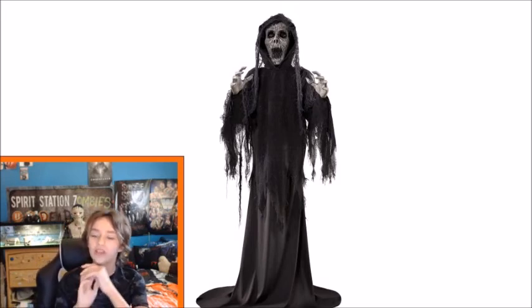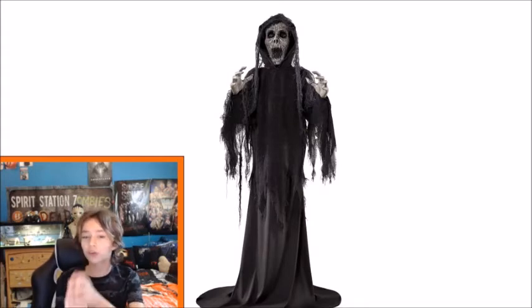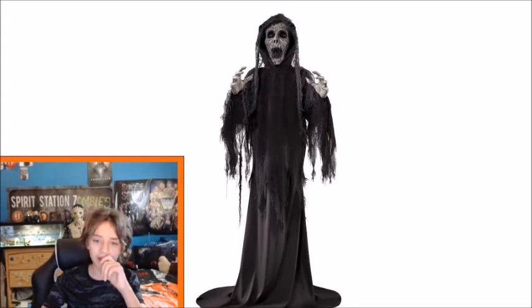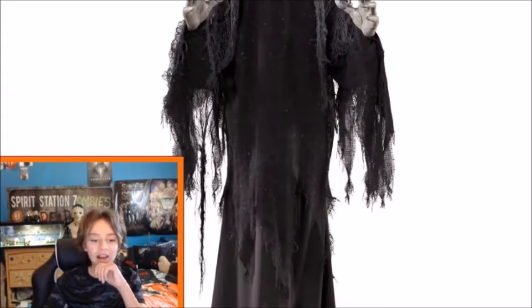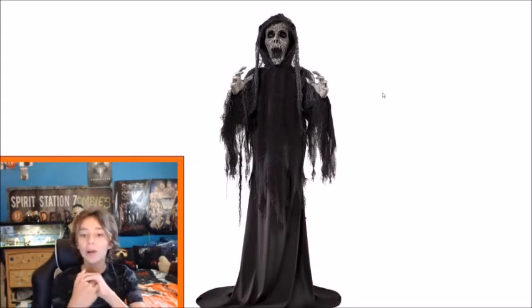And for that cheap price and what we know Spirit Halloween does, I'm assuming it's going to be cheap plastic for that whole sculpt. That motor is not going to be very strong, not made out of metal. So this is probably going to be an animatronic that breaks relatively quickly and easily. But again, like I said, I actually enjoy the way this looks just as a static prop, almost more than that actual motion. I just love the sculpt.